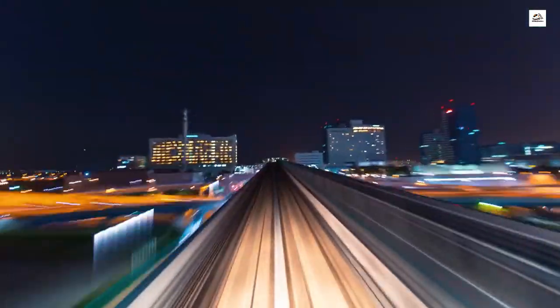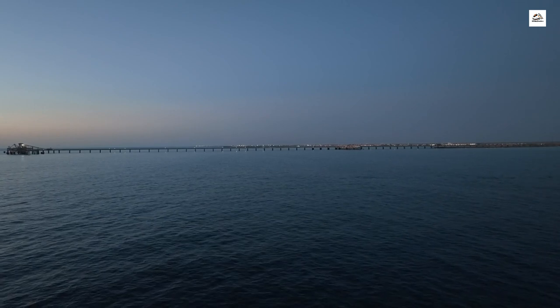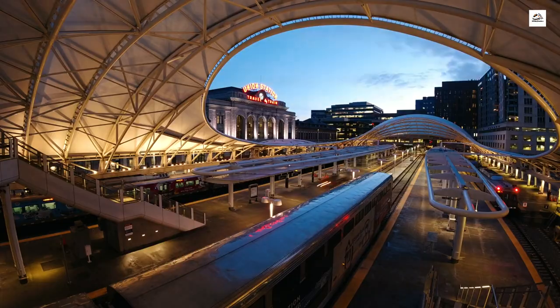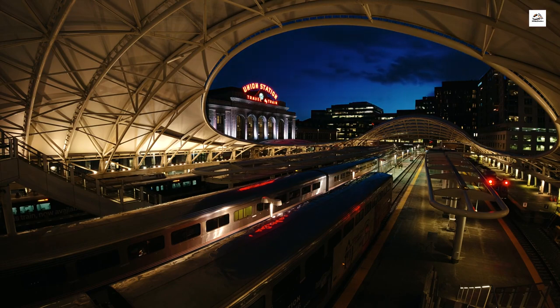Nighttime charm. As the sun sets over the Yellow Sea, the Yantai to Qingdao Railway takes on a magical quality. Passengers are treated to stunning views of twinkling city lights, illuminated bridges, and moonlit seascapes that stretch to the horizon. Nighttime train rides offer a unique perspective on the coastal landscape and create unforgettable memories for travelers.